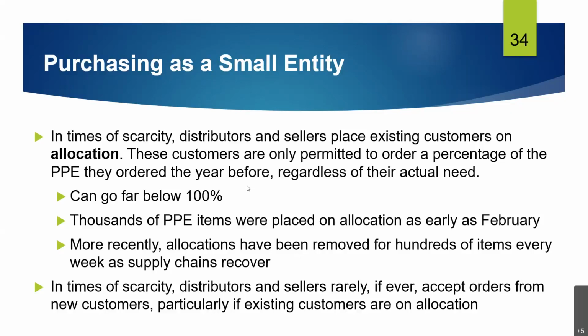But just so you know, we have been in touch with the distributors. Hundreds and hundreds of items, thousands of items have come off allocations, and they literally come off every week. So we're seeing a day-by-day recovery of the supply chain as manufacturing kicks up and as demand drops. Although we are seeing demand isn't dropping as much because of the need for PPE by more and more people who wouldn't normally be purchasing these items.